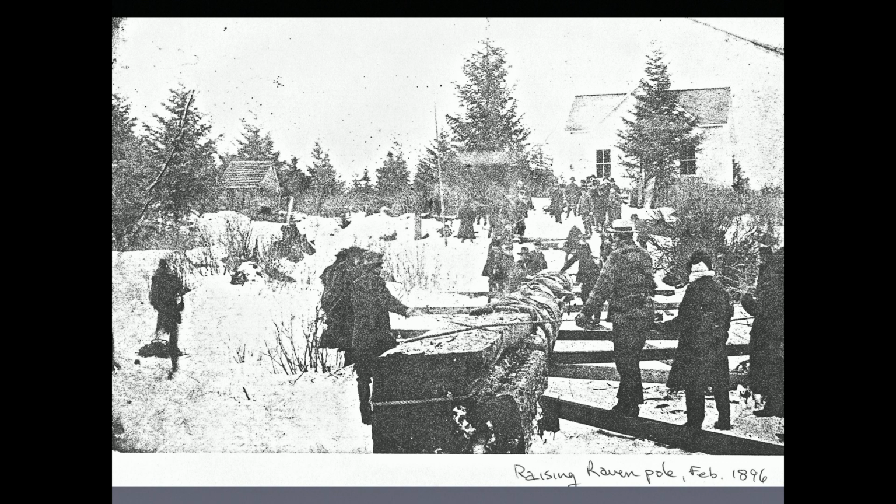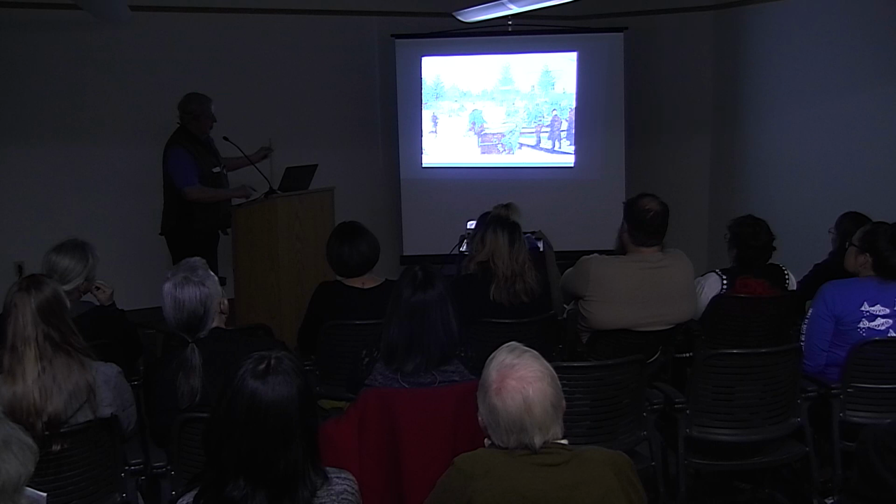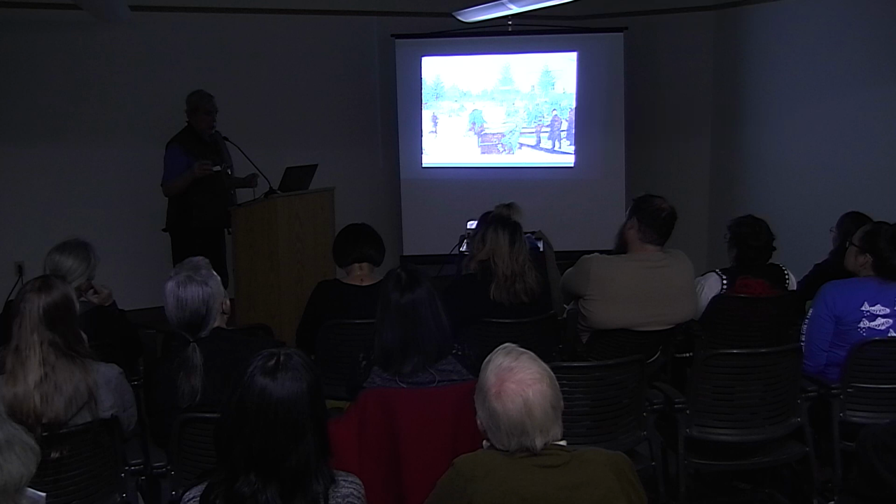I'm not positive about that. And so they were just bringing it up there to put it up. So this is the part that went into the ground. And you can see it's got a big bark seam and whatnot. And I think that particular log might have had some ongoing decay in it when it was carved.